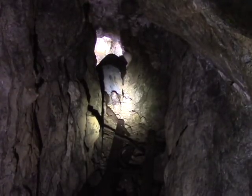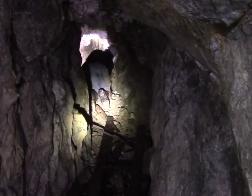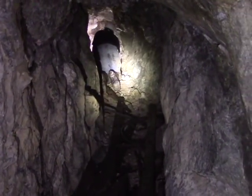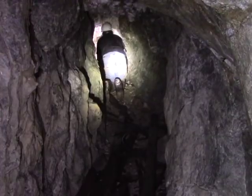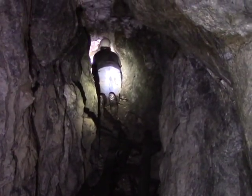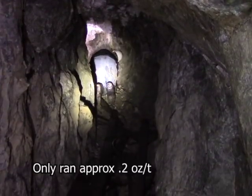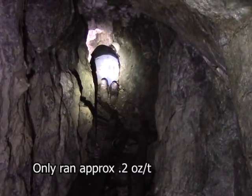Yeah, they were definitely going on this right-hand side alteration zone. They just tunneled in right there. Oh yeah, they were excited about that right there. We'll have to sample that for sure. This left side alteration zone, same thing.